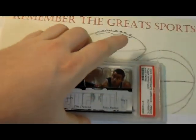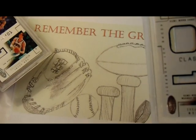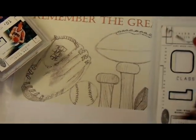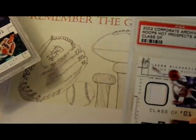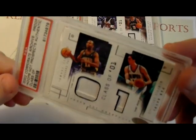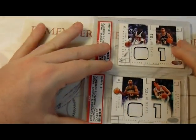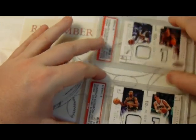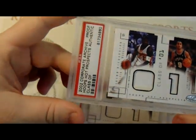But to share with you those two, I have a couple more proofs here. And this is a Jason Richardson and Tony Parker. J. Rich wasn't a big deal, but this is a very young Tony Parker. And I have another Pau Gasol. Who is that? Jamal Tinsley. Again, Jamal Tinsley's not a household name, but being a Spurs fan, I wanted both of these, and you can see where the jersey card is supposed to go, basically on there.